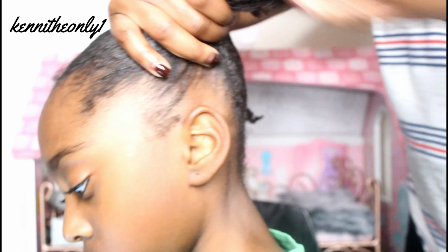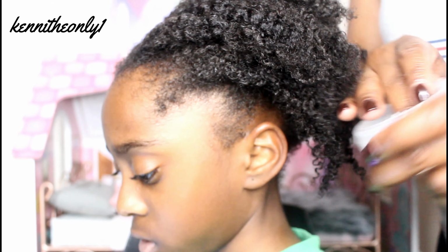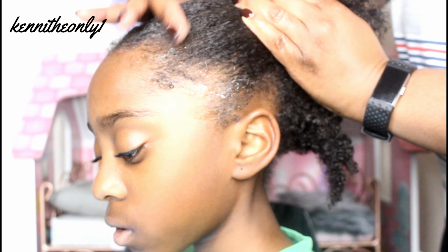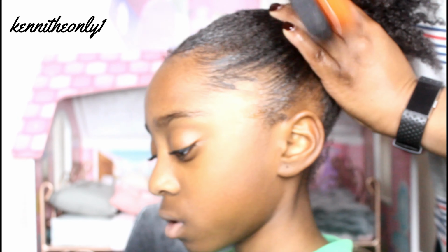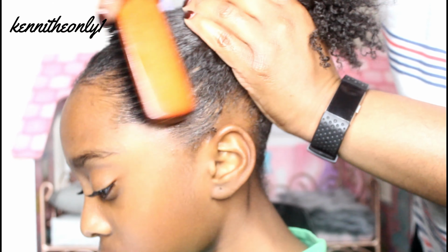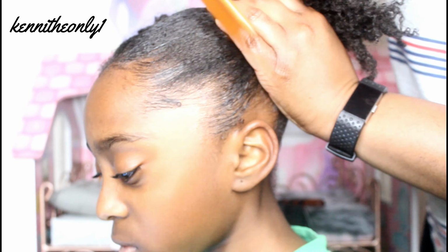And we're using our favorite edge control by Camille Rose Lavender Collection, and we're going to feature this also in a video later on in the month of our favorite edge controls. So I'm just using the brush just to brush down her hair. And I like to use a butter or an oil as well, because I don't need as much hold on her edges in the fall and winter months. So I have a little bit of the Buttery Gel, a little bit of our product, as well as the edge gel, and I'm using a comb just to sleek her edges.